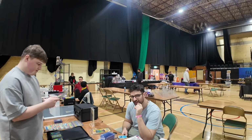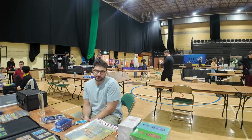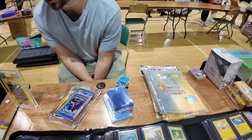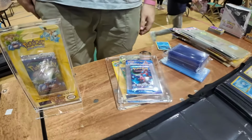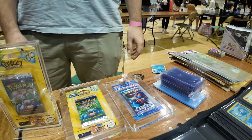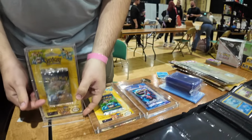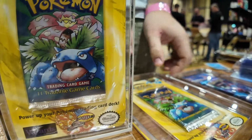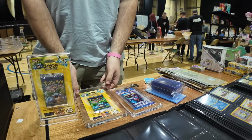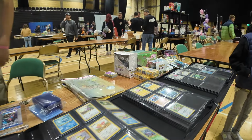Take care. We've got the Pokey Bros. How are you? Good. What's the biggest one today? Well, we've got a Shadowless Blister, or a normal Blister, Pool of Legends. How can you tell the difference for the people? Shadowless have a tradable card, whereas the normal ones have tradable additional. Very few Shadowless were printed, especially in blister form, even less, right?